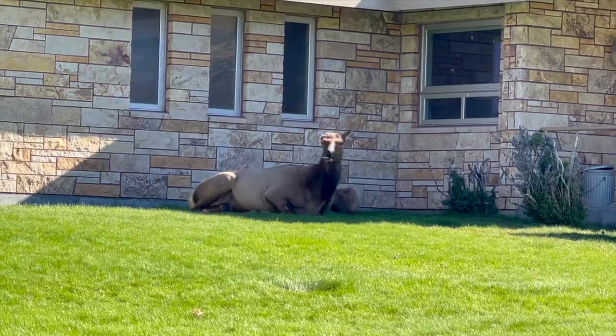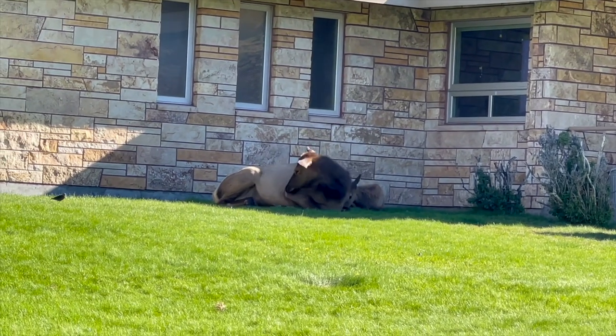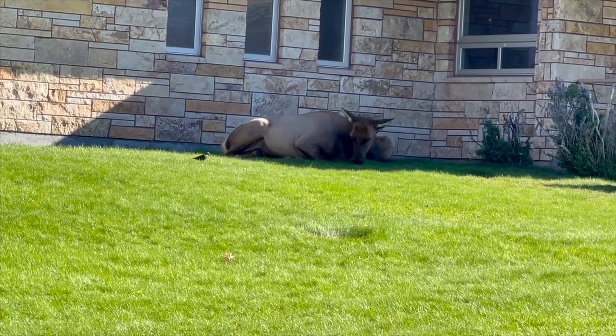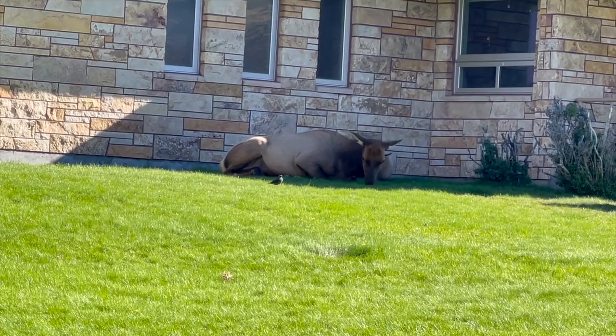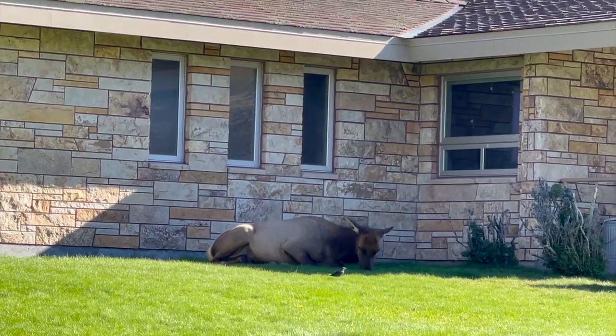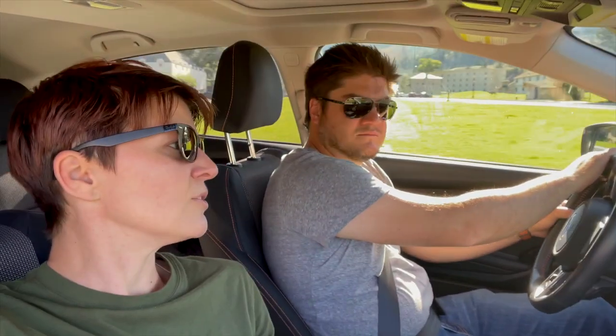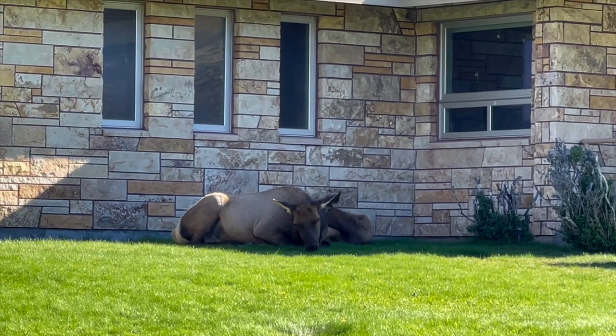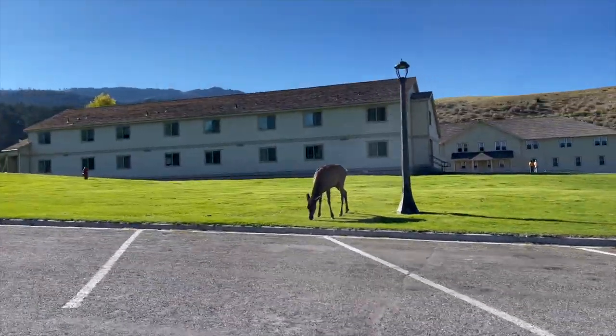I actually think she got up because somebody got out of their car. Yeah, probably. Now she's positioned herself more in front of the baby. That's wild. How crazy would that be if that was where you worked? It's a clinic, and you just walk out your door and there's a mama elk right there with her baby. Just your average elk hanging out by a light post.